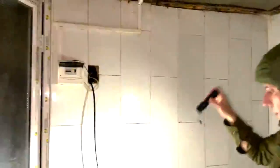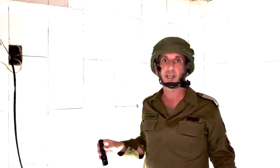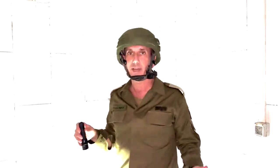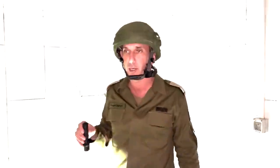But this room is an operational room that had communication with electricity provided from the sources of the hospital, meaning the hospital is providing electricity. This room was evacuated and all the gear was evacuated. I guess it was evacuated when they knew or understood that we're going to enter into Shifa hospital.